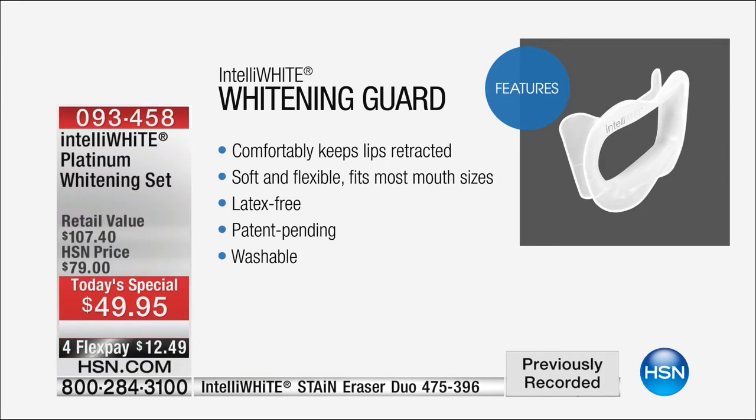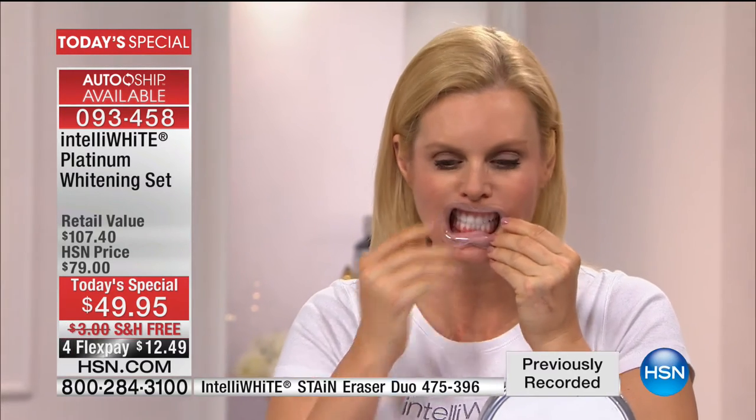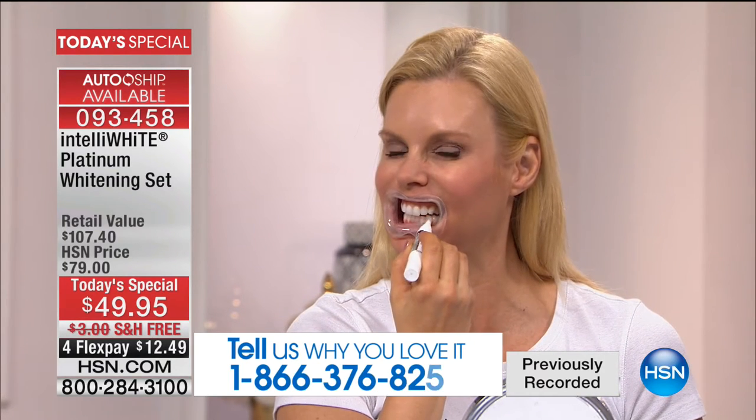You place the retractor in. It's super comfortable, super flexible, reusable, and all you have to do is then dial up the pen and get into all those nooks and crannies. Even if your teeth are crossed over, the pen is going to reach there. There's no other delivery system that reaches there. It is just as easy as writing your name with a pen.